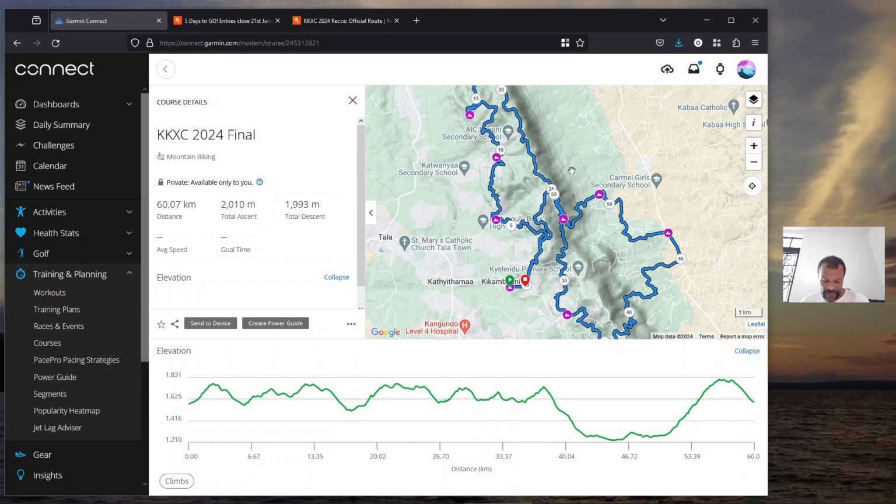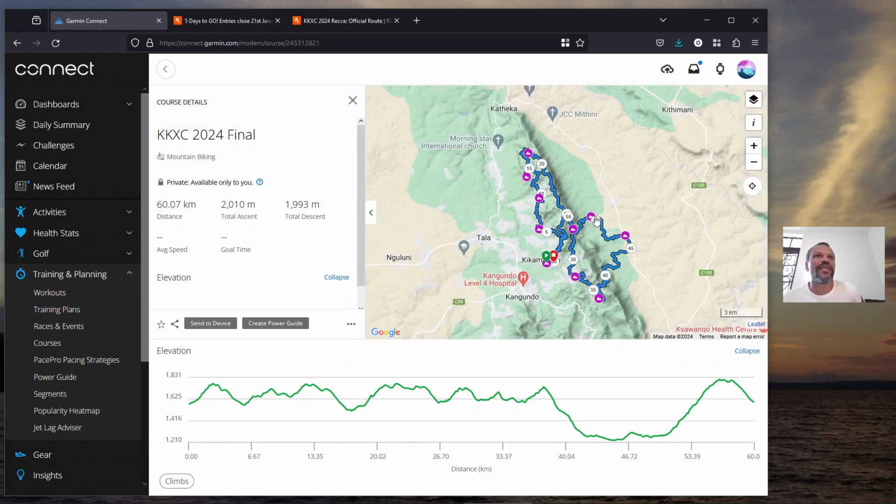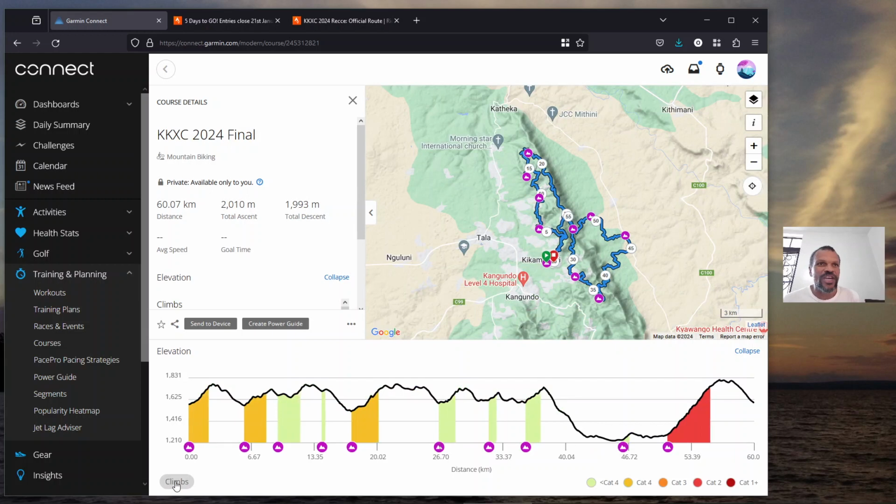Again, as I repeat, you have to be seen at all the marshalling points to be eligible for ranking and for any prizes. So in a nutshell, that's the route brief. Let's just quickly go over the climbs. There you go. So from the start, you have about a 2.5 kilometer climb.